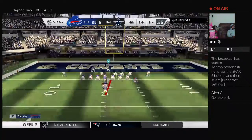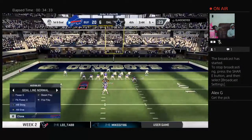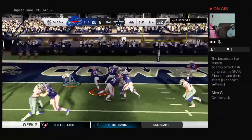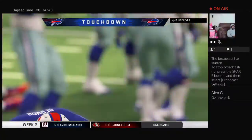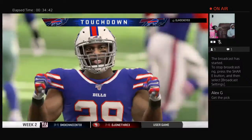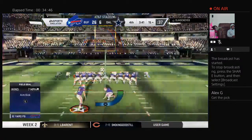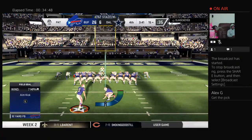They come out here in the eye. A good chance now to put this game on ice. This is 1st and goal. They'll try and run for it on 1st and goal. And he takes it in across the chalk for a Bills touchdown. A great play there. His first touchdown of the new season.